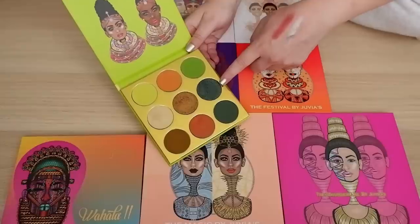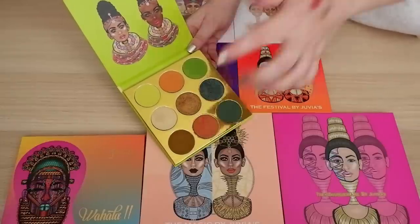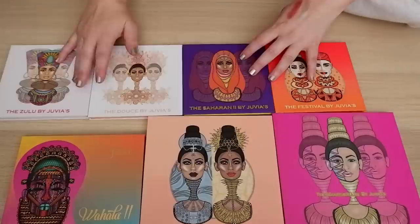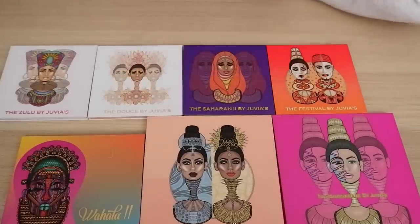You get some really lovely teals in here. These are duochromes. This brown has a green undertone. I could have done without the oranges, not gonna lie. And then I've got a few more of these nine pans from Juvia's.